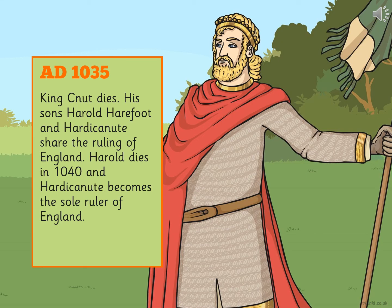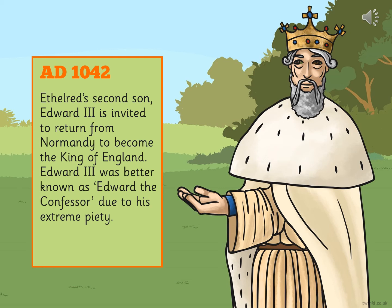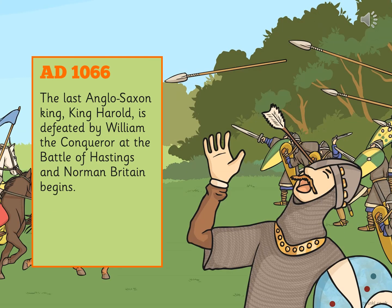In 1035 AD, King Canute dies. His son Harold Harefoot and Hardicanute share the rule of England. Harold dies in 1040, and Hardicanute becomes the sole ruler of England. In 1042 AD, Ethelred's son Edward III is invited to return from Normandy to become King of England. Edward III was better known as Edward the Confessor due to his extreme piety. In 1066 AD, the last Anglo-Saxon king, King Harold, is defeated by William the Conqueror at the Battle of Hastings, and Norman Britain begins.